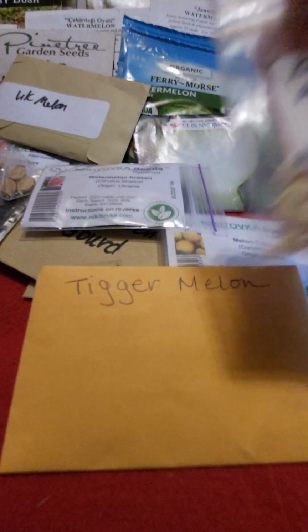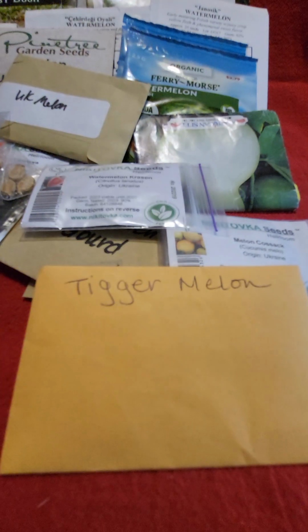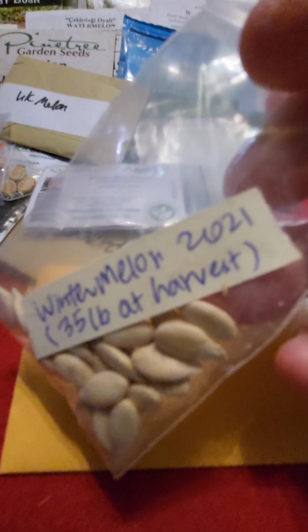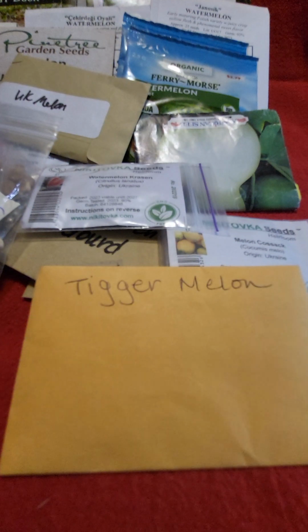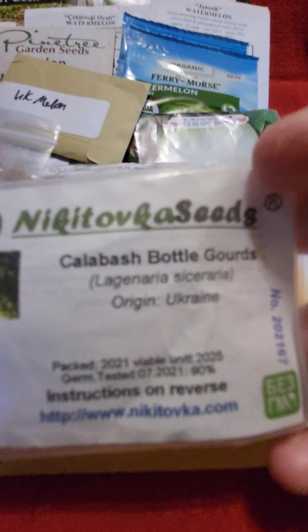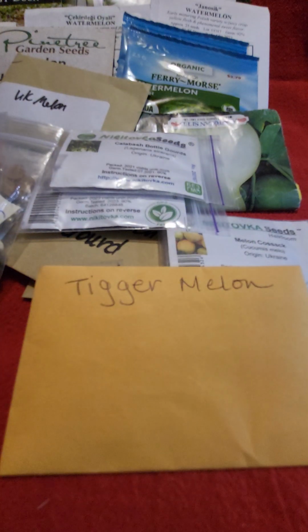This is a Kiwano horned melon. Let's see, winter melon. I don't know what a winter melon is. I have to look that up. Calabash bottle gourds. Bottle gourds are cool. Dipper gourds, bottle gourds. I did a thing where I traded a stamp for some seeds for a dinosaur gourd. Some more Korean melon seeds.